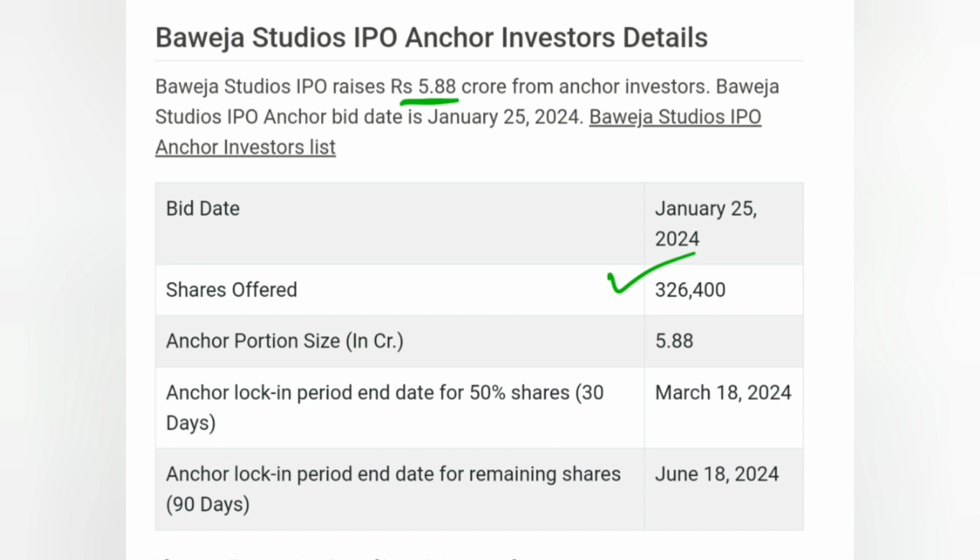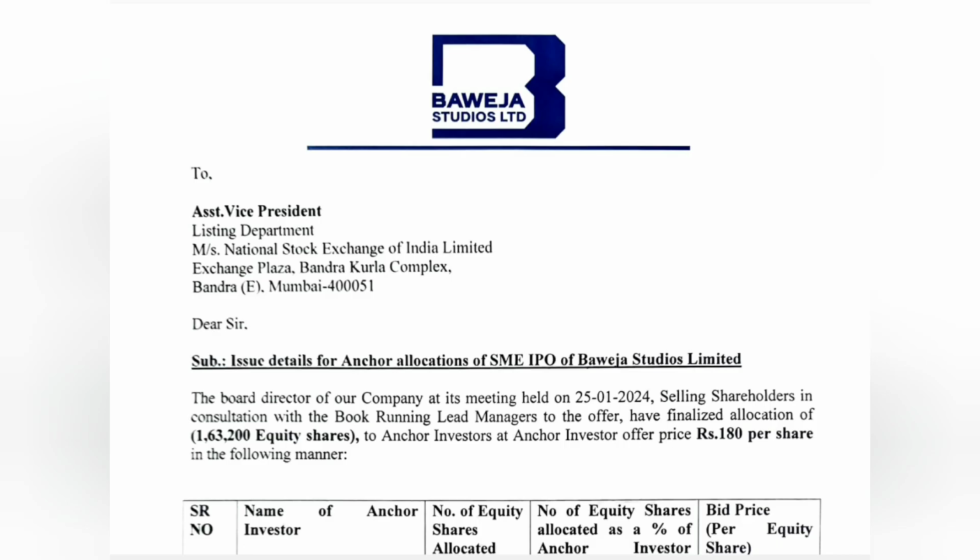There will be a locking period for the first 50% of the shares, which will end on 18th of March 2024, and for the remaining 50% of the shares, the locking period will be 90 days, which will end on 18th of June 2024. This is the anchor investor list for Baweja Studio Limited.